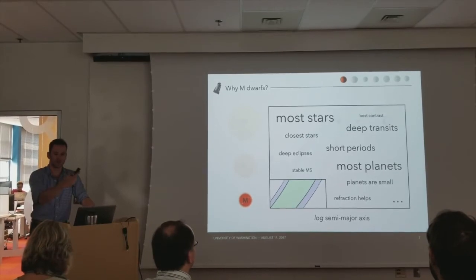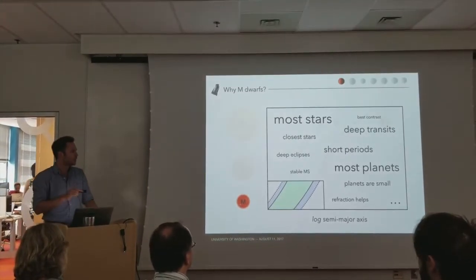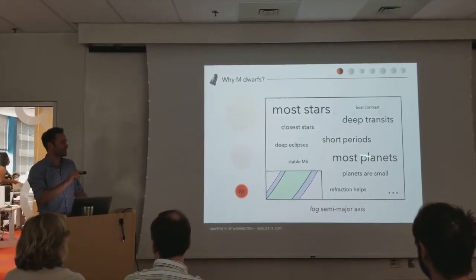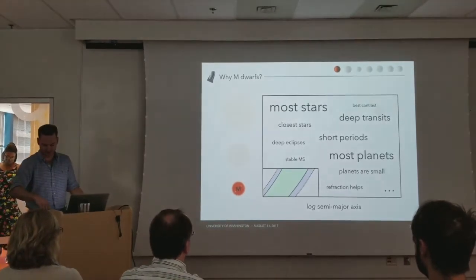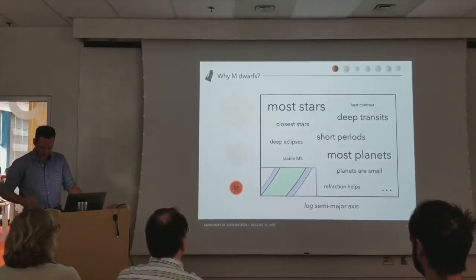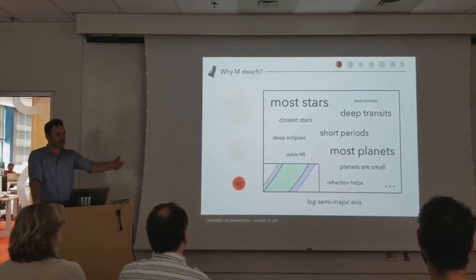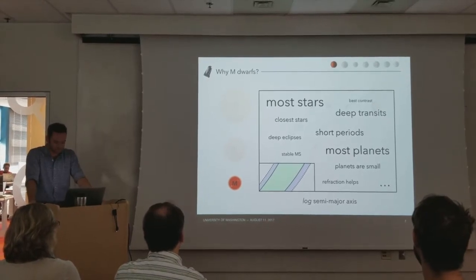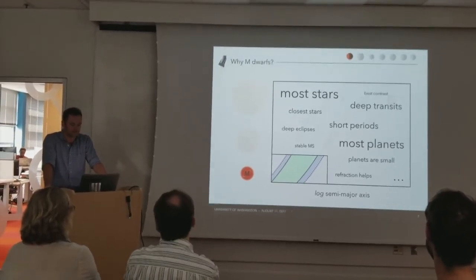And so if you stare for a given amount of time, you will see a lot more transits, so you have a lot more data. And a ton of other reasons. The other big one is that M dwarfs have tons of planets. We're starting to find that the fraction of M dwarfs with planets in the habitable zone is larger than for higher mass stars. And so that's awesome. So we want to look around M dwarfs for planets in the habitable zone.